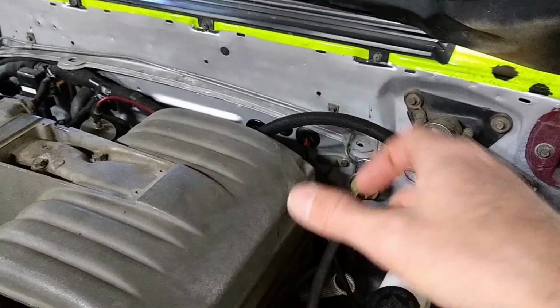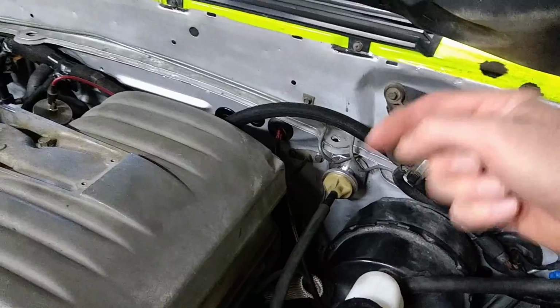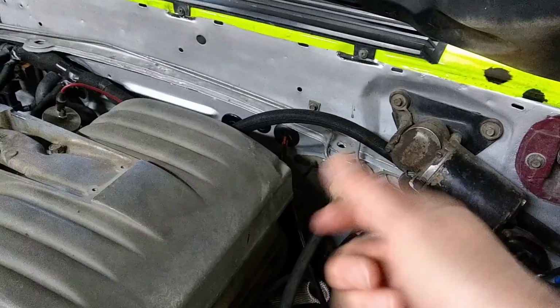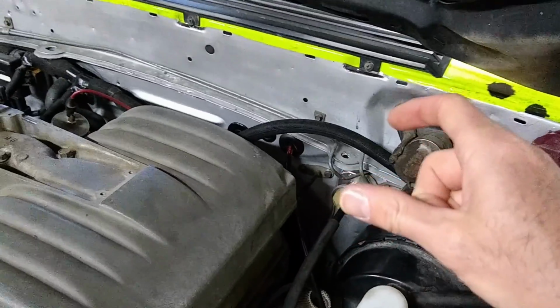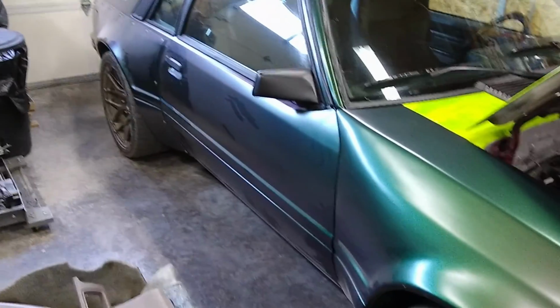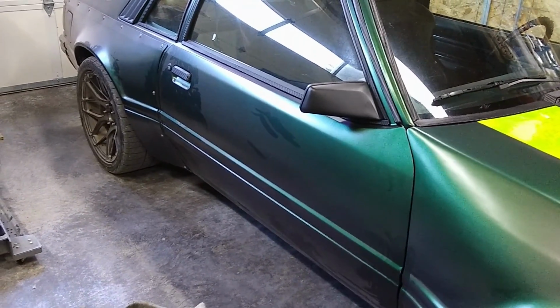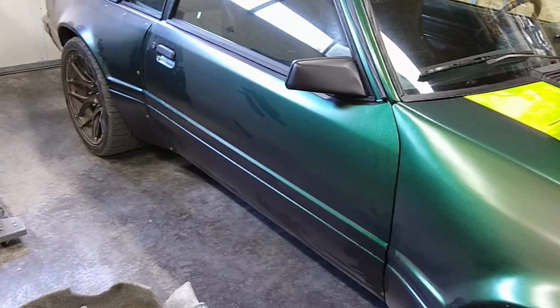Just either going lefty-loosey is making the cable tighter, and righty-tighty goes in, making the cable a little bit looser. Now beyond doing the clutch work yesterday, I haven't done anything else with this car other than put it on some blocks to keep the suspension loaded. So you can see how dirty it is.